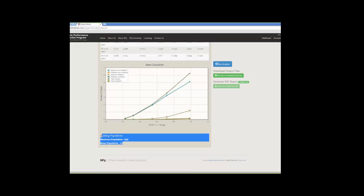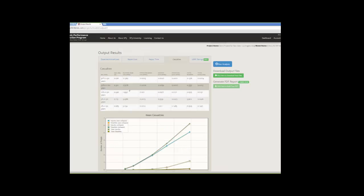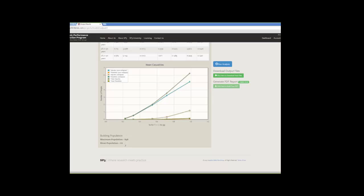We also have building population information here, right? Because if I say that there's 2 injuries from expected at a 10 and 50, this gives context for the mean population at any point in time over a 24-hour period and by month and so on, and then the maximum population that would be expected in that building, so that you can normalize and get a sense for what injury rate that is.